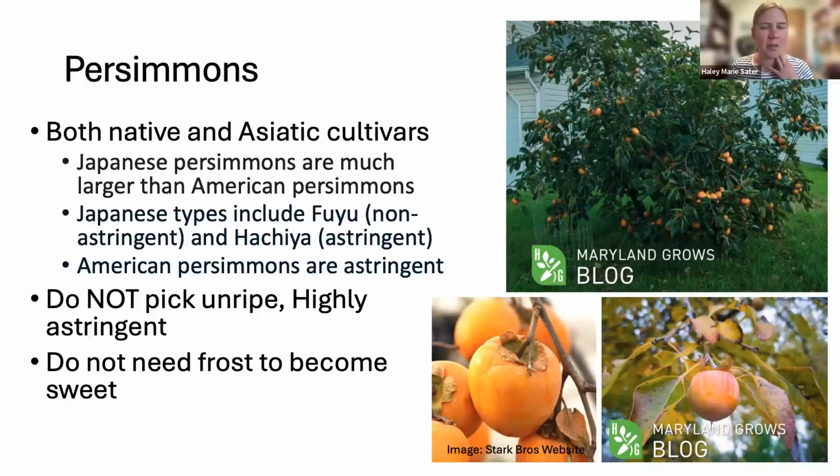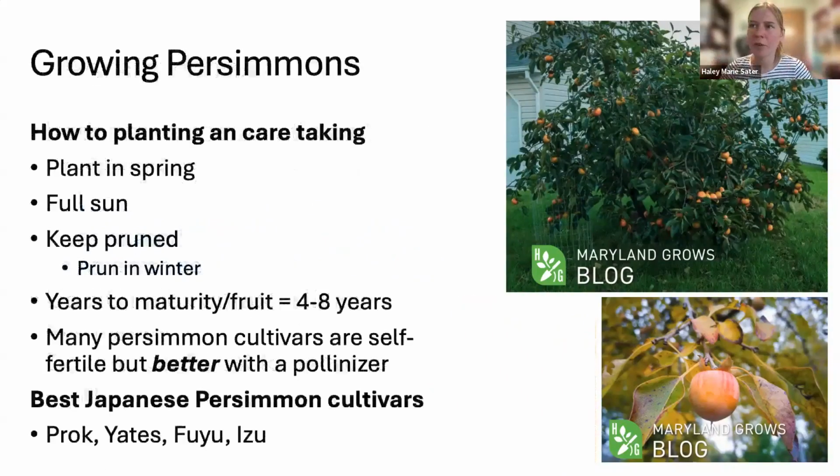If you go online and look up stuff about persimmons, people will say that they need a frost to become sweet. That's also something people say about citrus, but they don't really need that. They need cool temperatures. They need cool nights to start becoming sweet and ripening up, but they don't need a frost per se. Things to consider if you're going to be planting a persimmon.